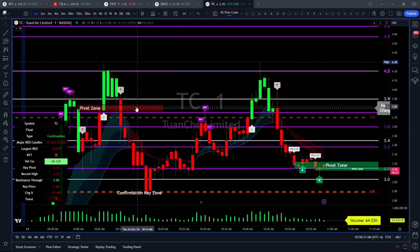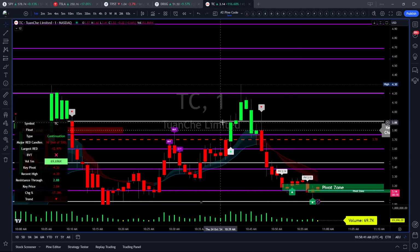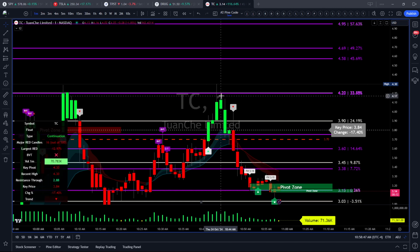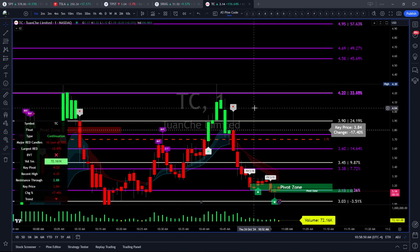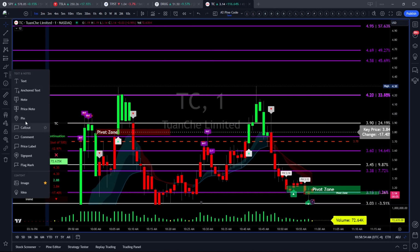Frustrating. Okay, well, we got back above it over here. Okay, this is our entry. Okay, got into this position. Now, at this time, to be honest with you guys, trading a smaller position. So when it gapped up here, took some profit, but didn't really get a massive trade on this one because this was higher risk.